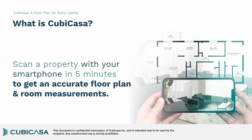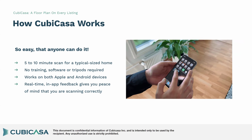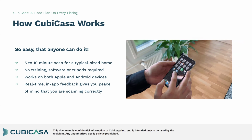So it's definitely something I recommend doing on every listing. And the great news is that you can do it in five to 10 minutes on average with your smartphone. Very easy process, so simple that I could teach my 7-year-old son how to do this. It takes about 5 to 10 minutes on the typical size home. There's no training software or tripods required. It works on both Apple and Android devices, and it's kind of foolproof.